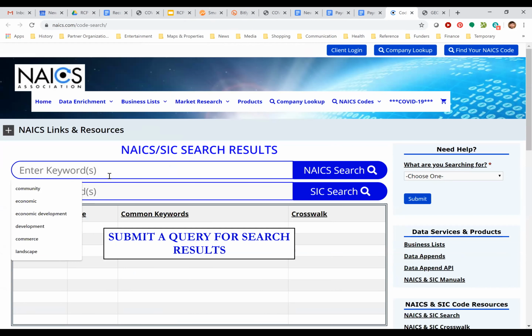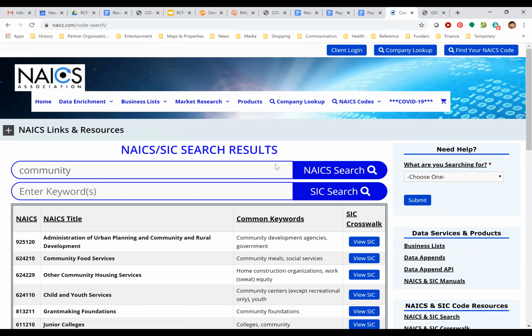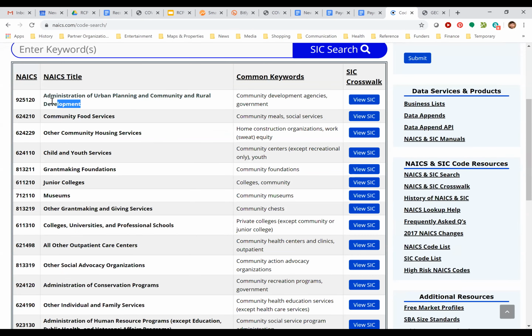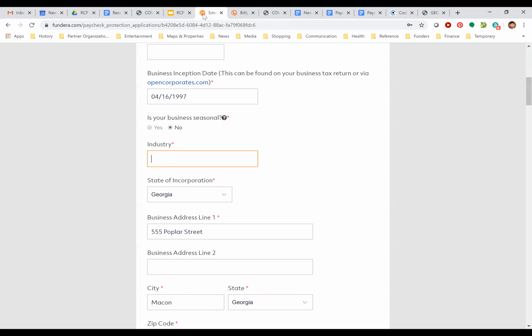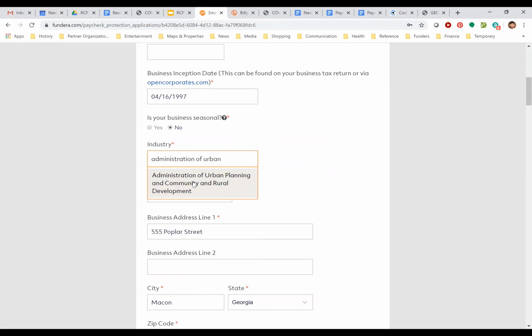So for Newtown-Macon, we're a community development agency. So I'm just going to search by that keyword and see if we can find a NAICS code that applies to us. And here we go, Administration of Urban Planning and Community and Rural Development. That sounds exactly right. So in this specific box on Fundera's app, you cannot just enter the code. You have to start entering the description and it will pull it up. So in this case, I'm going to look for Administration of Urban, there we go, Urban Planning and Community and Rural Development. But you can search for your industry by using that search function at NAICS and get it entered there.